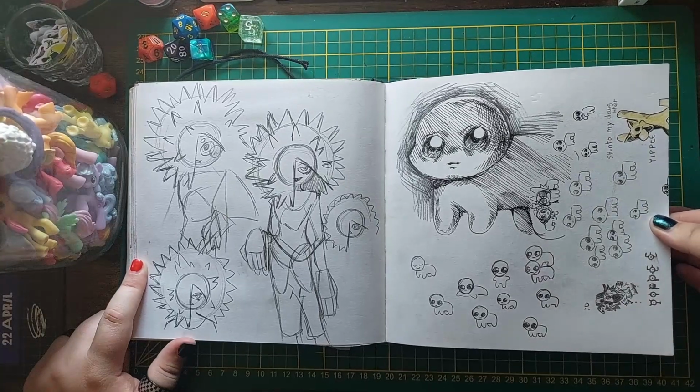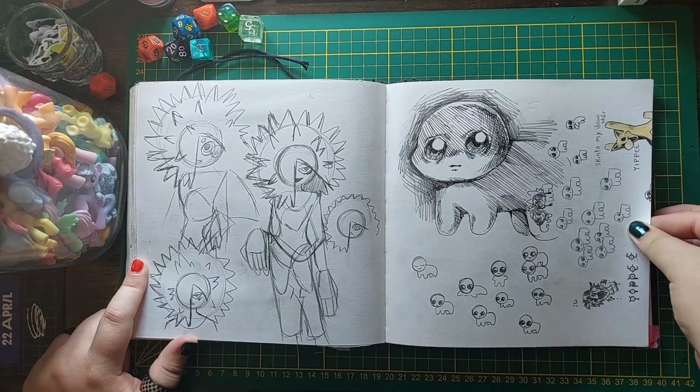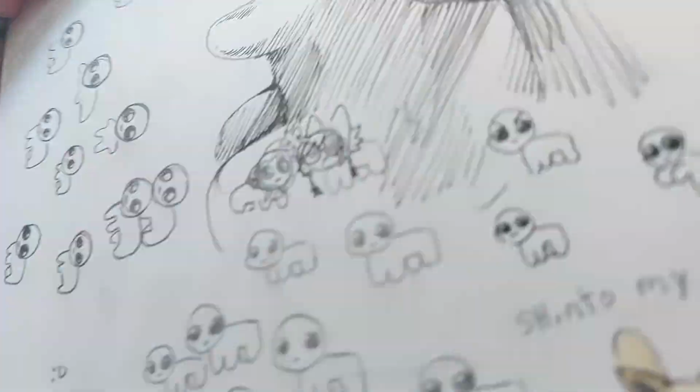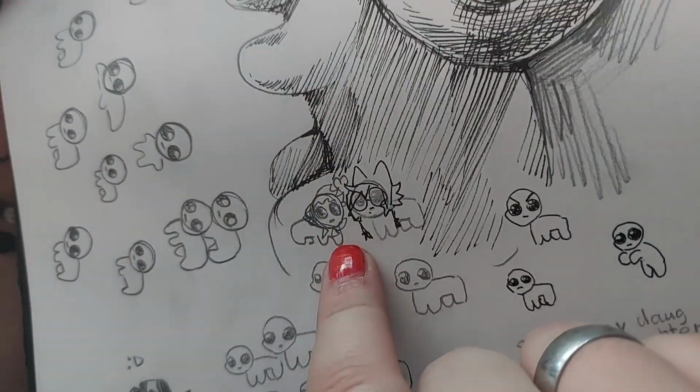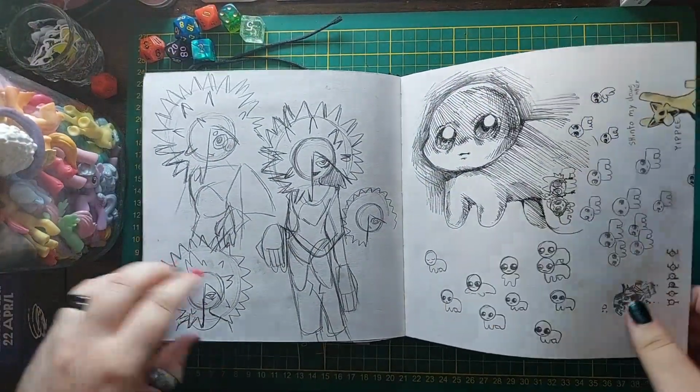And here is where my boyfriend drew in my sketchbook. This page always jump scares me, also if you look very closely. Over here is him and me. Him and me as little yippies. Oh my god, we are so in love. Yippies in love.